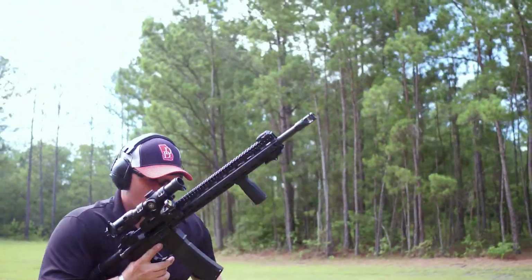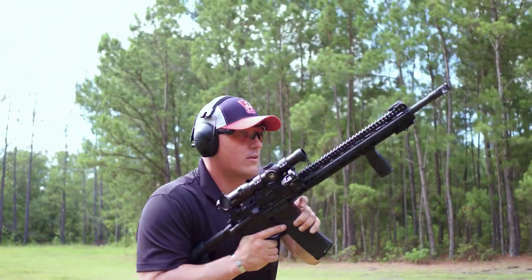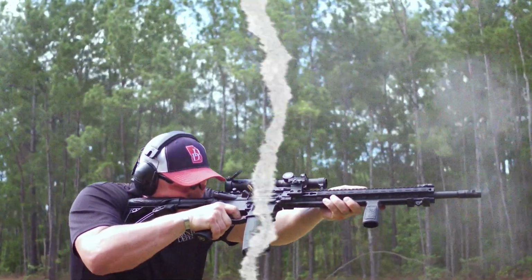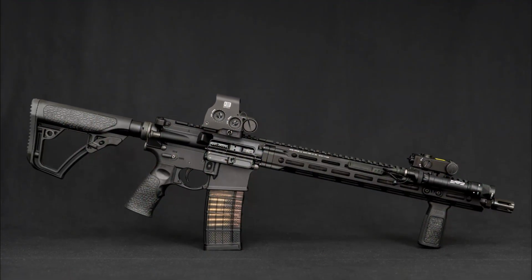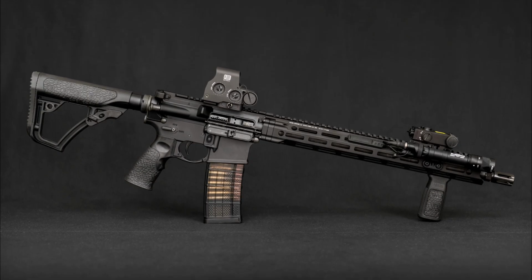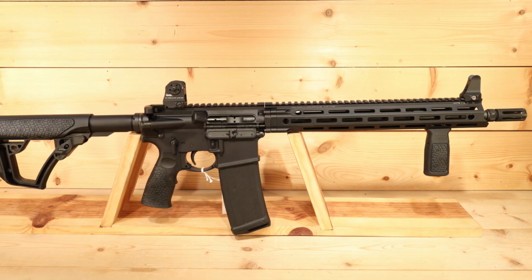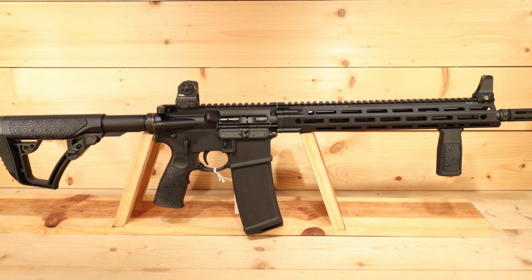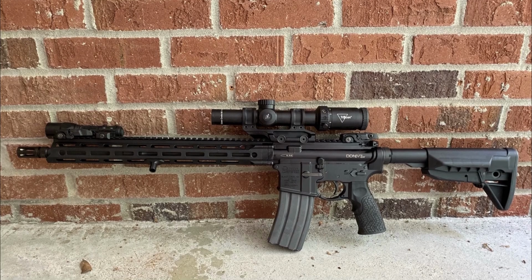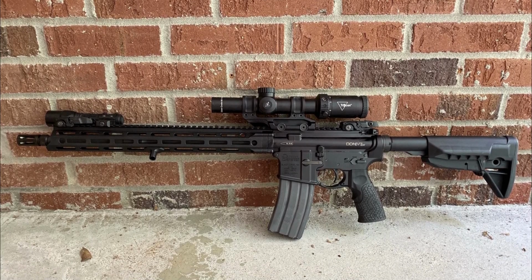What makes it next-gen isn't that it reinvents the AR, but that it perfects it. Everything about it is refined. The balance is right, the controls are crisp, and the reliability is almost boring. And that's the best kind of boring. I've seen guys drop one in the dirt, shake it out, and keep shooting like nothing happened. Try that with a bargain bin AR and see how far you get before the malfunctions start.